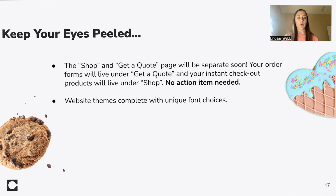Coming very shortly as well, you will notice that if you have both instant checkout products and custom order forms, these two product types will actually be split into two unique pages on your Castiron site. One will say shop, and that'll be for your instant checkout products. And one will say get a quote, and that will be for your custom order forms. So no action item is needed of you right now, nor will any action item be needed of you in the future. I just wanted to quickly preview that with you all so you're not surprised when you log in and see a completely new page on your shop.